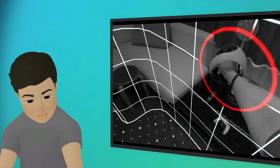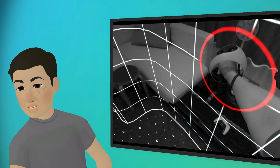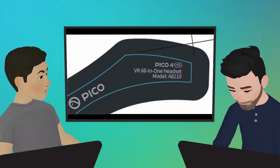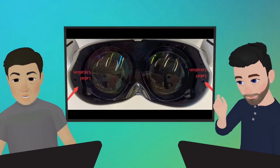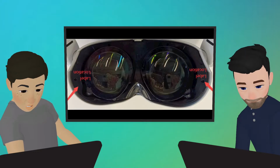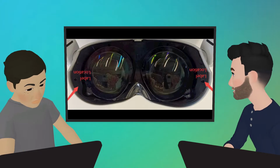So Pico 4 and Pico 4 Pro were found in FCC filings. This was originally found by Protocol, and there are a few details that can be found about this headset from those filings. Heaney, did you get a chance to look at these as well, and did you see anything interesting? Yeah, I did. A few interesting things.